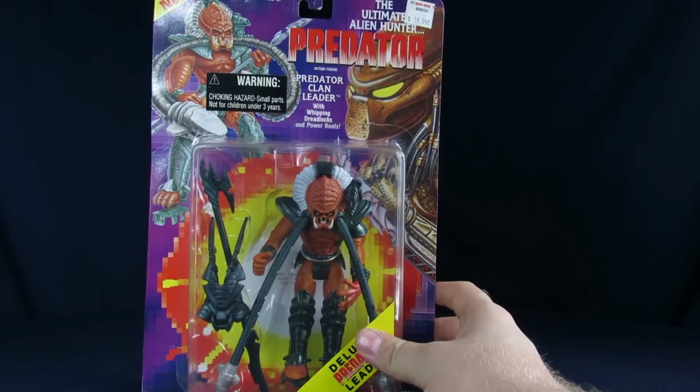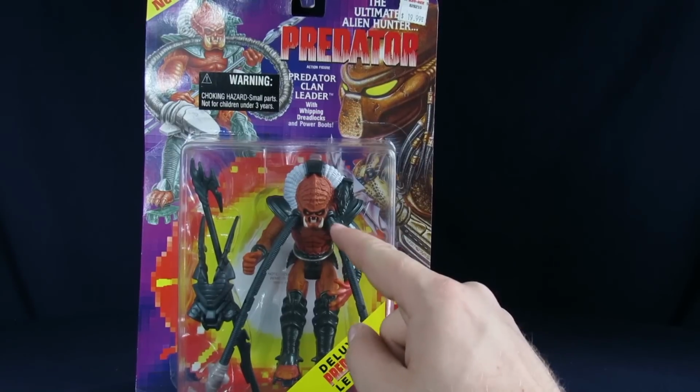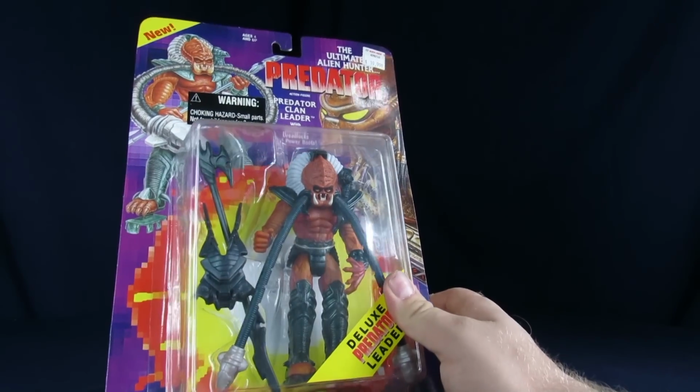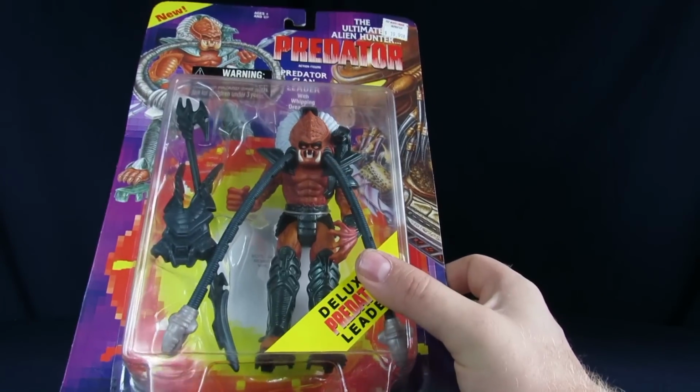He comes with whipping dreadlocks and power boots, so it was always cool, and I used to own this guy as a kid. You could pretty much just whip around the dreadlocks, plus he came with a sweet mask and a pike. So he was always the one terrorizing all the other aliens in my collection.